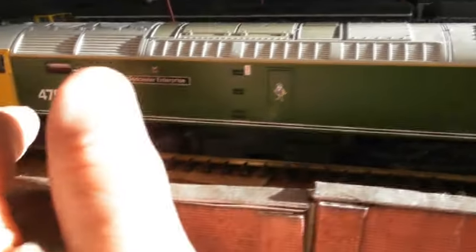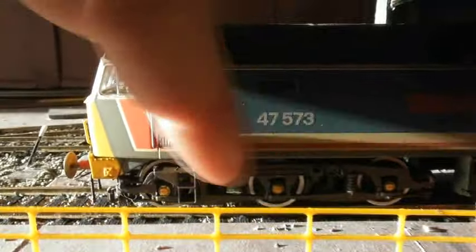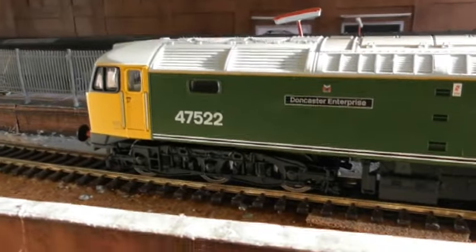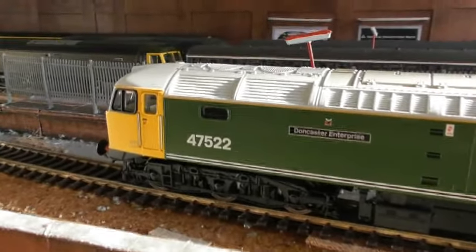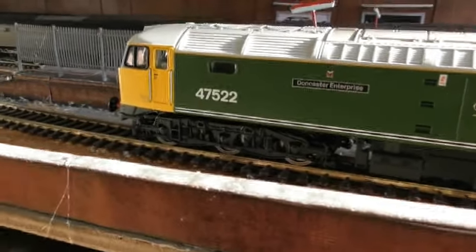Just one last little point, you'll notice that the five numbers on the fleet number are actually together, and there's not a space like, say, on 47573, where there's a little space between the 47 and the 573. You'll notice there's no space there. That's actually correctly portrayed by Hornby. The real 47522 had no space between the class number and the serial number. And there we go.